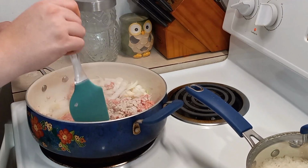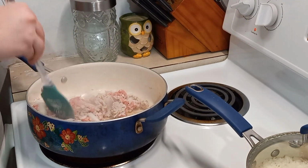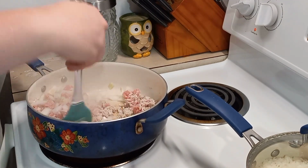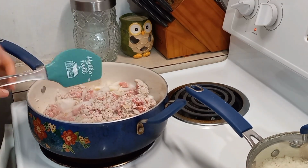And I only ended up using one of the carrots because whenever I got them both shredded up, it was a lot of carrots. And if you're wondering why my hand is orange, it's because of those carrots.